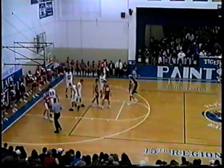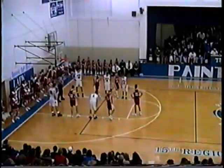69-39. Tigers by 30. Here's a foul, I believe, against Josh Greiner. Yep, Josh picks up foul number 1. 4:04 to go in this one.